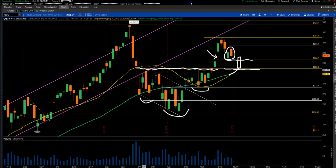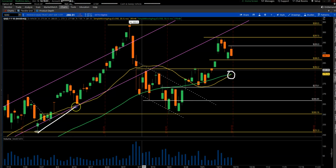The 20 SMA is already trying to cross the 50 right here, which is mostly considered a bullish sign in an uptrend, right. We had this uptrend going on, the stock sold off, we got this nice correction, and then the 20 SMA also crossed the 50 towards the downside, but again this crossover was pretty shallow. So now we're seeing the move back up across above the 50 SMA as well.